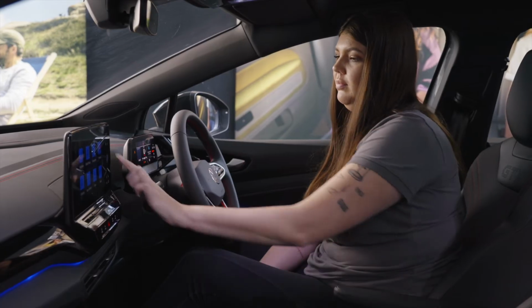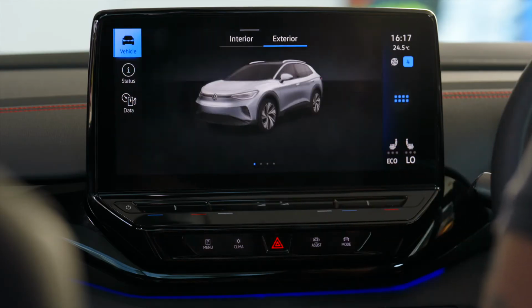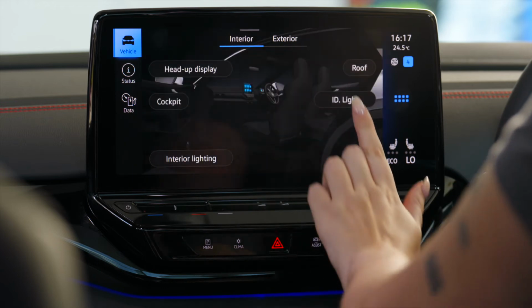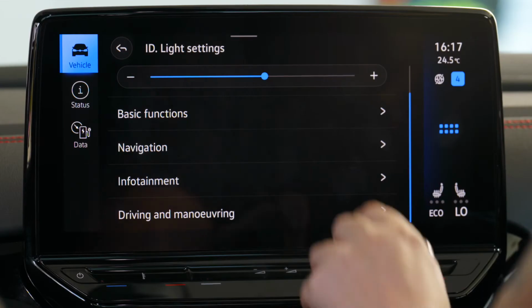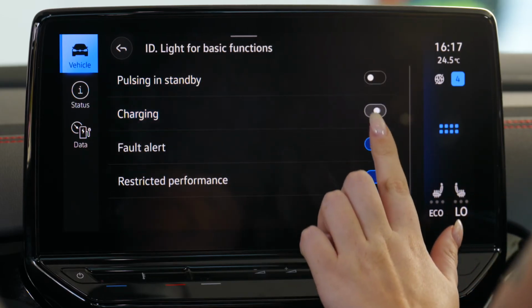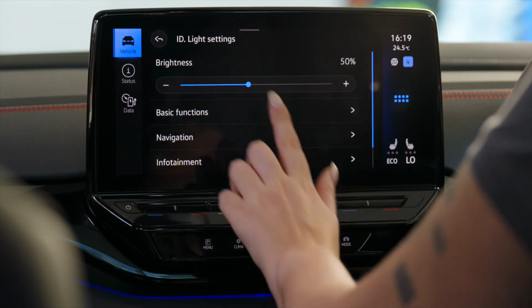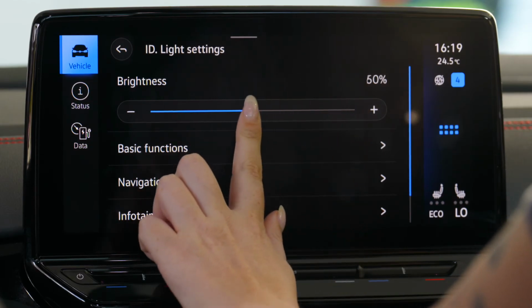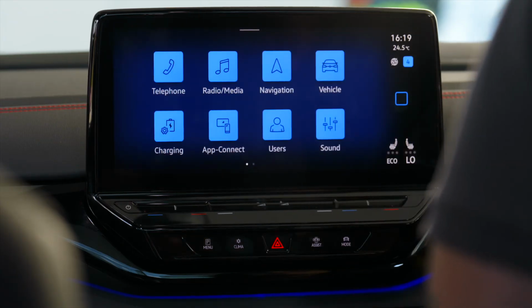To change settings, tap the vehicle icon. Then Interior. Select ID Light. Activate or deactivate features as desired. Use the slider to increase or decrease brightness, and tap the home button to exit.